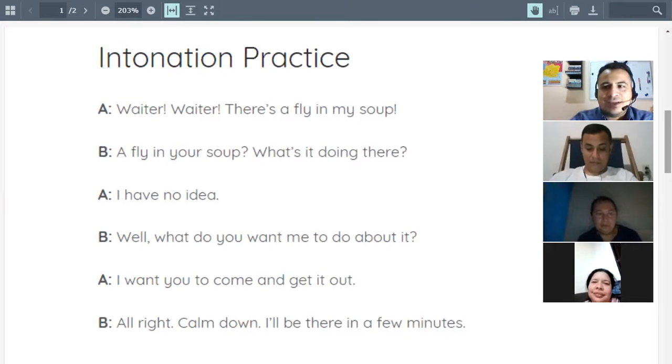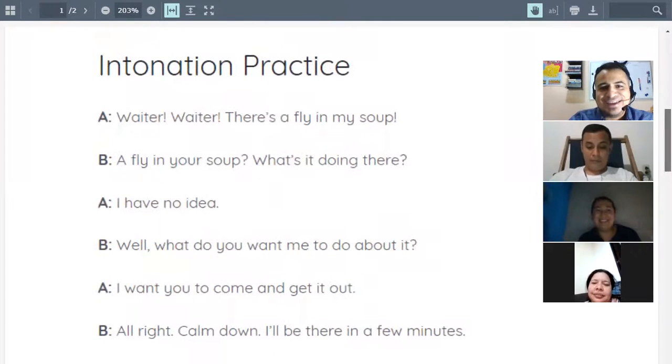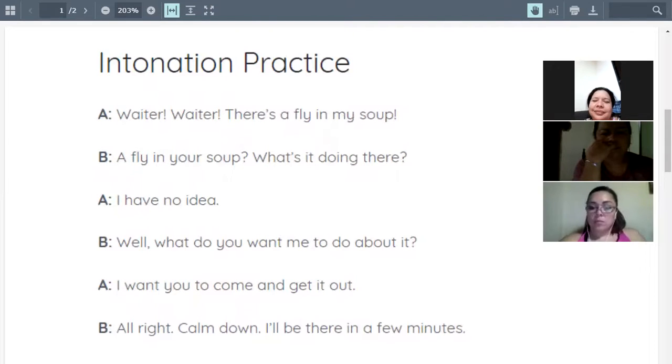Es que, teacher, a mí no me gusta hablar así, but you have to. Okay. Look, le voy a leer la conversación entre el mesero y el cliente. Todos pongan atención. Primero habla el cliente. Listen.